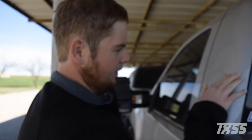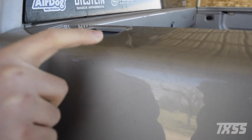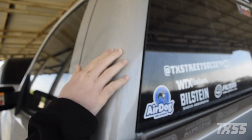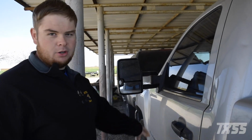And of course, the metal piece hit the back side of my cab right here and put a big dent. So it scraped right here, and then the other side hit right here and made a dent. And then it scratched my window, because that was never there and it won't come out. And then it hit the side of my mirror and broke all that off.